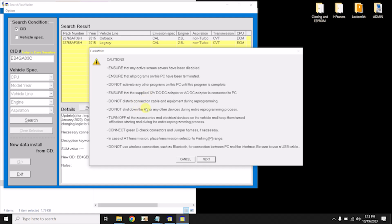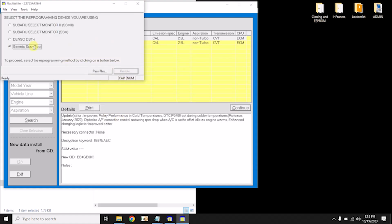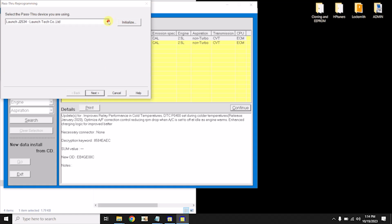My Snap-on defaults to 14.2, which is too high to do the programming. It says connect the green DLC connector or jumper harness if necessary. This doesn't have that, and it said no connector required on the last screen. We hit next. We're going to use a generic scan tool, pass-through. We're going to pick the Cardiac +3. Hit next.